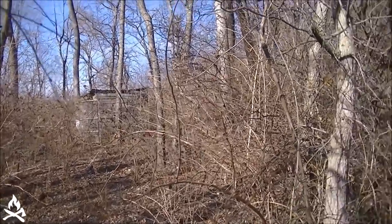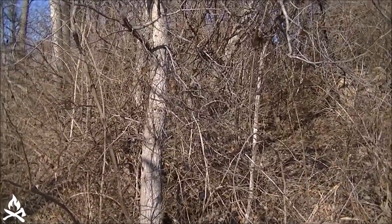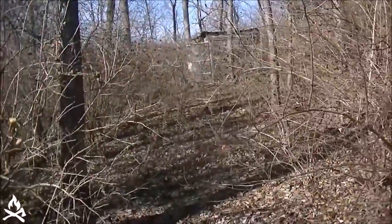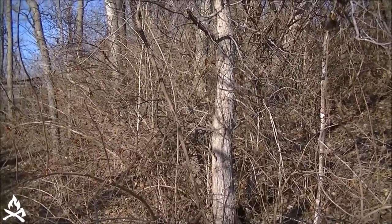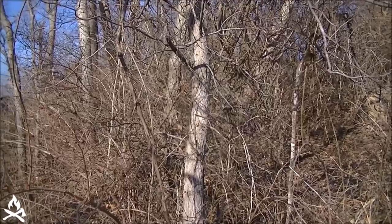Pretty cool. But over here in this little thicket is going to be my spot. It's a little bit overgrown, but there's a nice trail leading up to it, as you can see. And I found a nice little spot where I can hang my hammock. First time I'm going with the hammock tonight, so stay with me, and we'll be back in a minute.